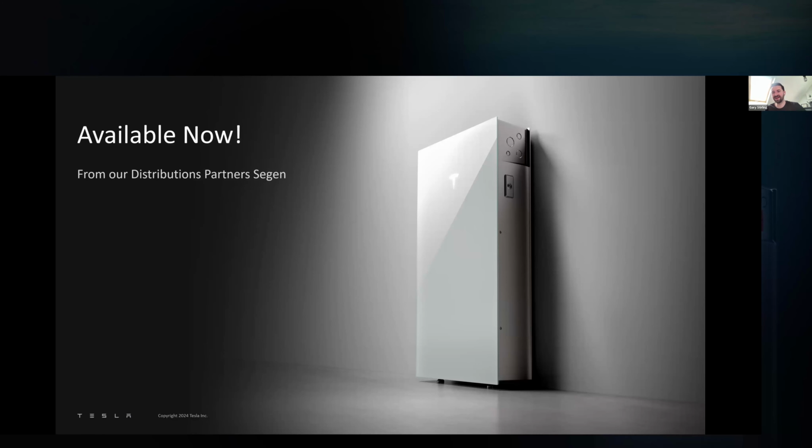And it's available now. It's finally available in Ireland. As I was saying when I launched last week, when I joined Tesla, I've been trying to get Powerwall in Ireland for 8 years. So it was a very happy moment for me last week being able to launch it officially in Ireland. We will start deliveries to Segen at the end of this month. So I fully expect the first installs at the start of August.